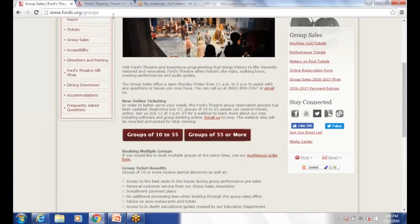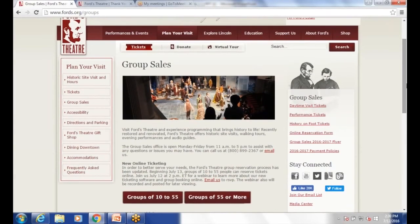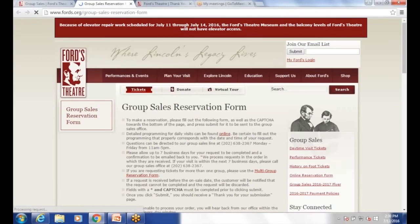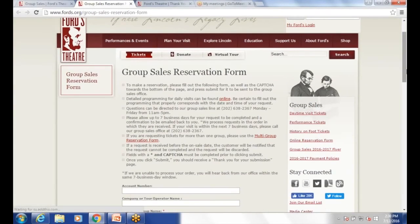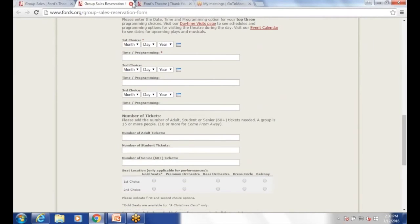So if we go back to our Ford.org/group site, I just want to scan through a couple of the places on here that are going to be a great resource for you. So of course, we went through the 10 to 55 link to use our brand new order system, but you do also have the option to book using the groups of 55 or more button. By clicking this button, it takes you to a new site, which is our conventional online order form that you can absolutely use and wait up to 7 business days.